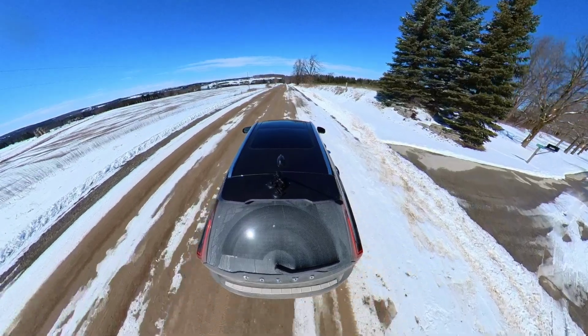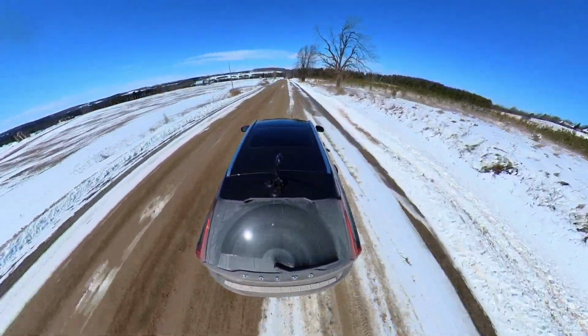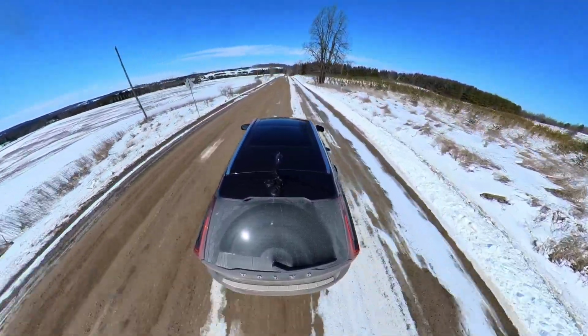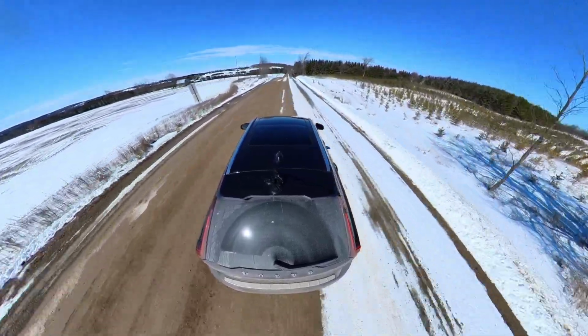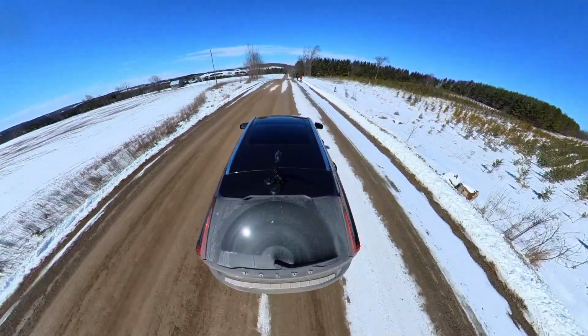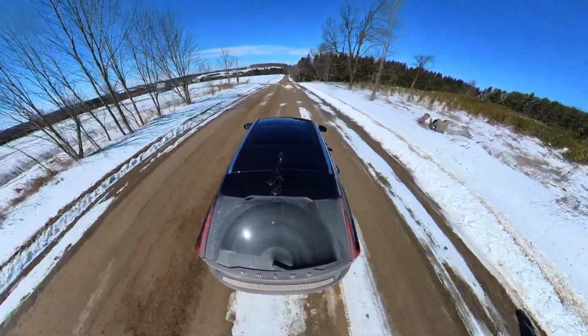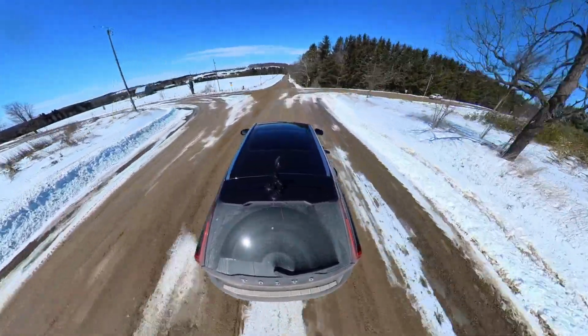On turns like these, sweeping turns, the steering has great feedback. You can adjust the feedback, the weight of the steering through the infotainment, and that's the only thing you can adjust. There is no sport mode or anything that would help you maybe have more fun. But standalone, the steering feel is pretty good. It weighs up pretty well, and it has decent feedback, so you know what the front wheels are doing at all times, especially on surfaces like this.